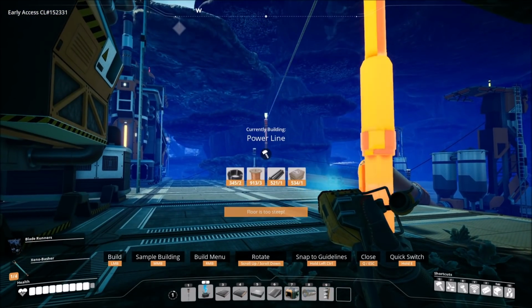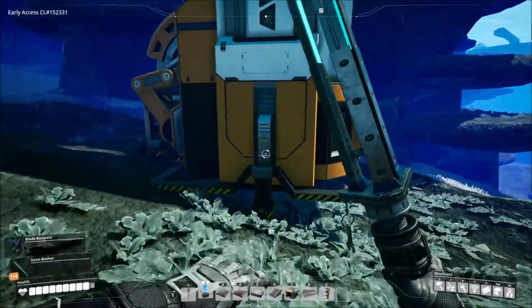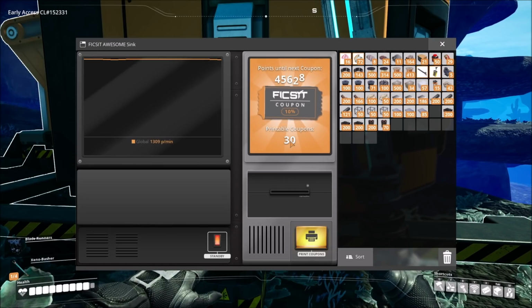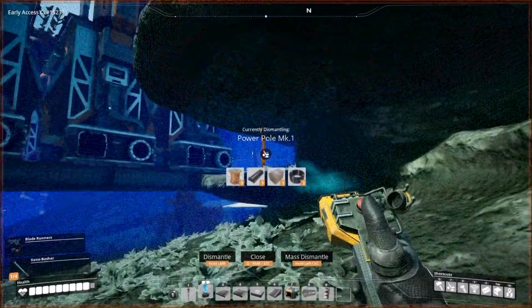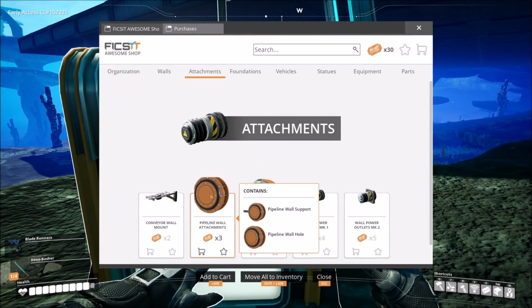Wire is too long. There you go. I can have access to all my Awesome Sink coupons. I've got 30 printable coupons, courtesy of all that sulfur I've been voiding. So let's print those out. Thank you, Awesome Sink. You're the best. And now I can go buy some pipeline wall attachments.